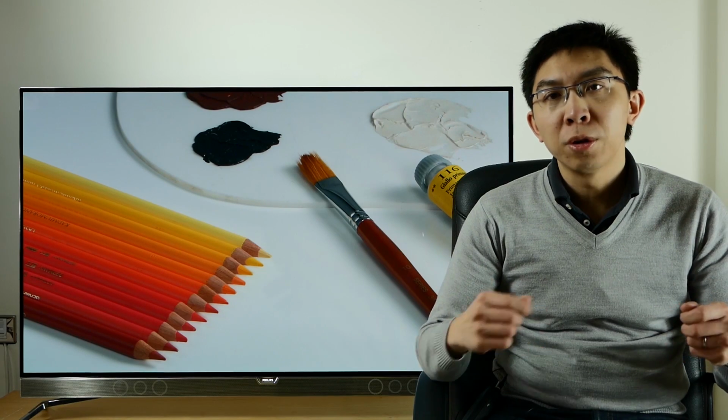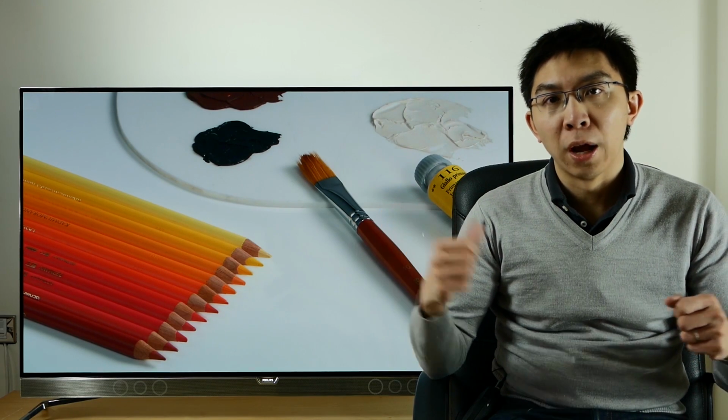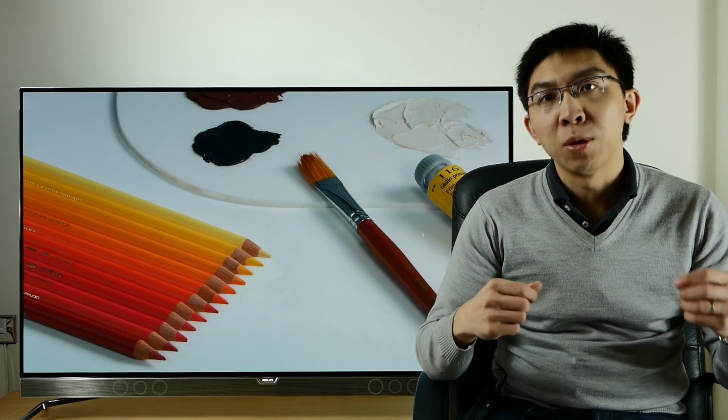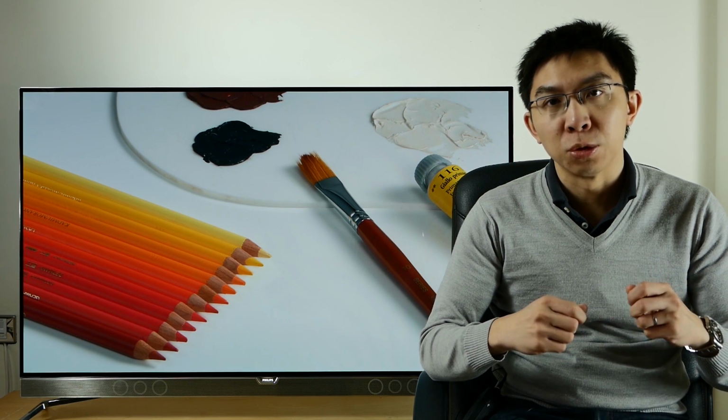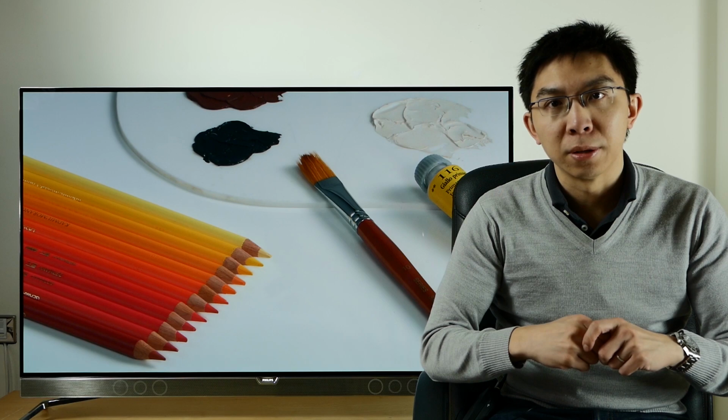In this video, we're going to review Philips' new 901F OLED TV and explain why, in our opinion, it's the best 4K OLED that we have tested to date. Coming right up.